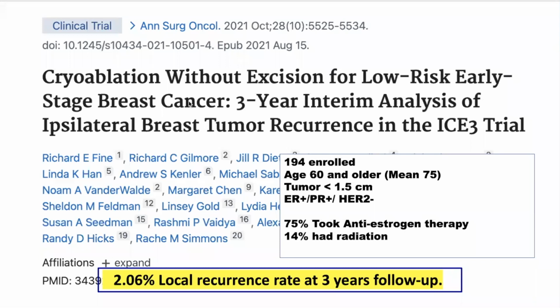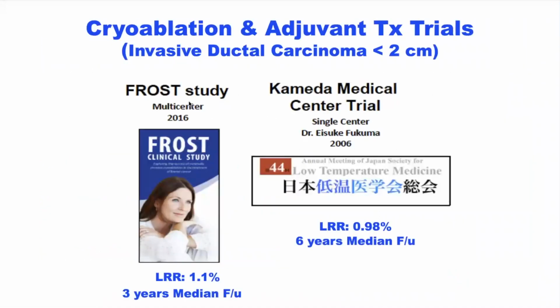The patients are also older, but still, this is the lowest hanging fruit, the population of patients for whom cryoablation was originally intended, the ones that are most likely to achieve successful results with a single ablation. And so that's what we see in this important study that is helping to establish and open the door to cryoablation for these early stage breast cancers.